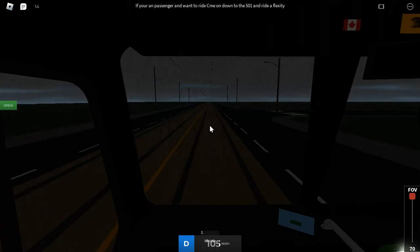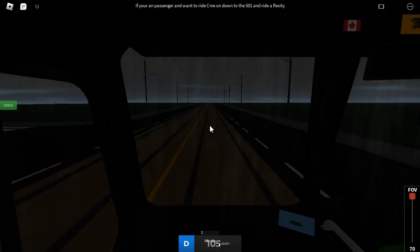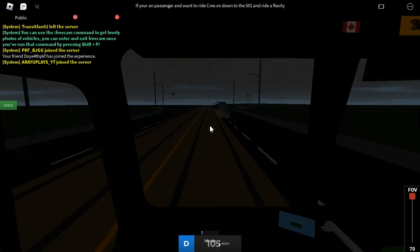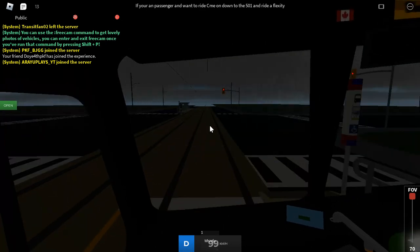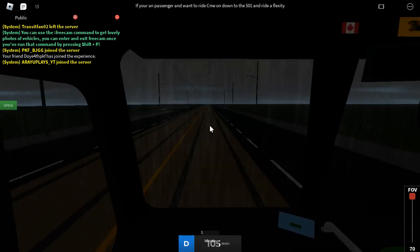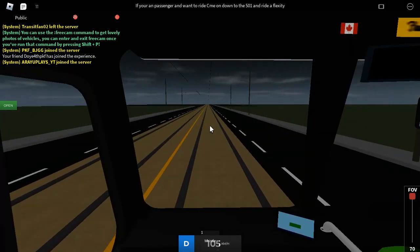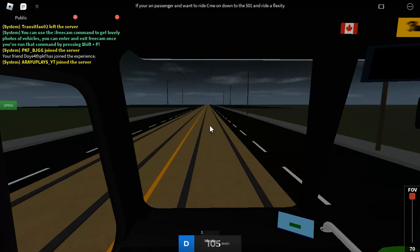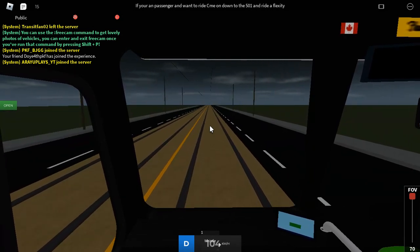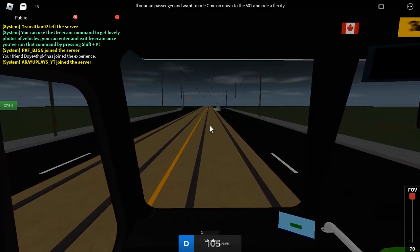We're driving on like a shuttle bus right now. This will be a fast route. This is not a streetcar. I almost crashed into something. Okay, yes, it's 7:06 right now. I'm still driving my bus thing.